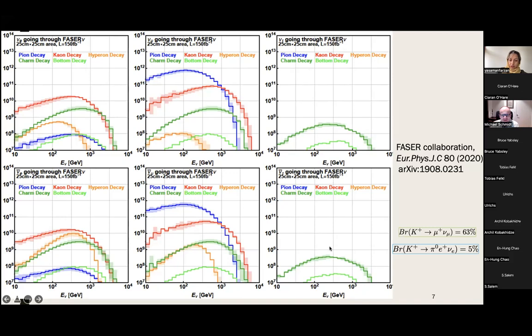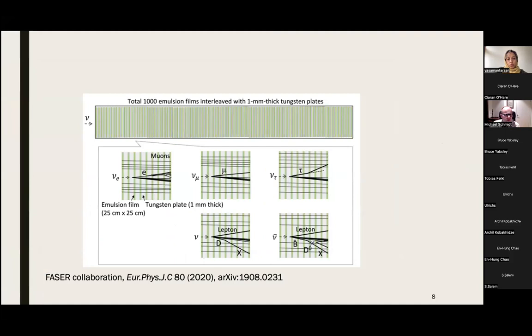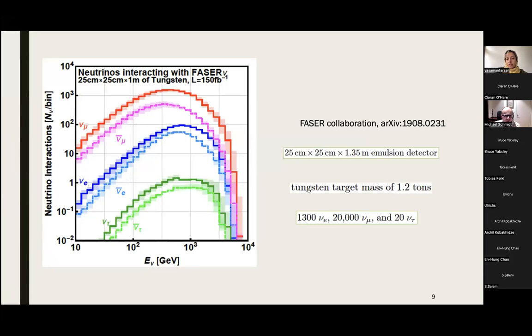The detector of FASERnu is made of 1,000 emulsion films interleaved with 1 millimeter thick tungsten plates. And it can detect neutrinos by looking for their charged current interactions. The remarkable point is that even the tau track can be reconstructed thanks to the superb spatial resolution of the detector. The size of the detector is 25 centimeters times 25 centimeters times 1.35 meters, and the mass is 1.2 tons. And the expected number of neutrino events is around 1,000 electron neutrinos, 20,000 muon neutrinos, and around 20 tau neutrinos.